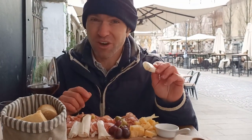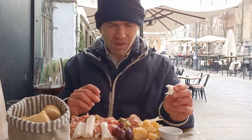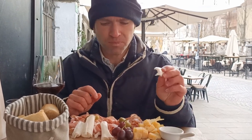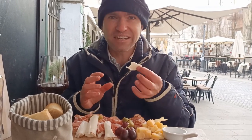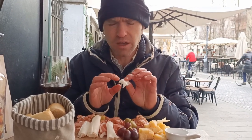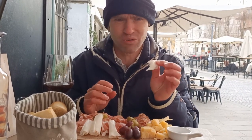Okay, now I'm gonna try the pig fat, the lardo. This is really interesting. So I was told that they freeze this 24/7, and so this is still quite cold, and as you eat it, it just melts in your mouth, literally melts. And the spices are quite subtle. I couldn't really get a taste of the spices. Maybe I need a bit more, but that's a really fascinating and quite a unique taste.